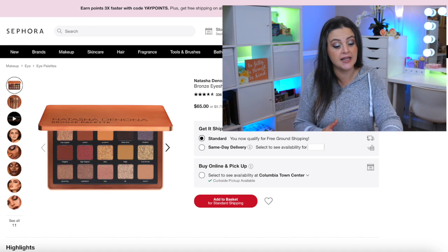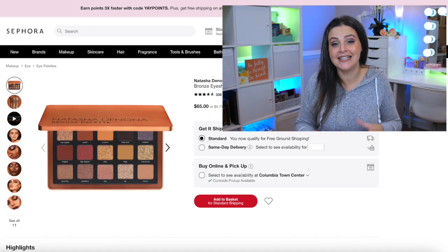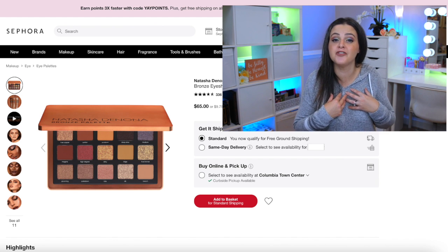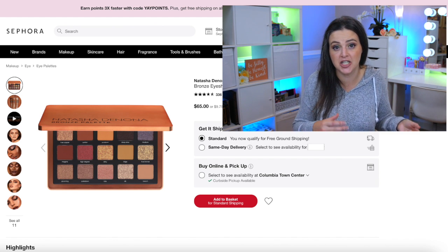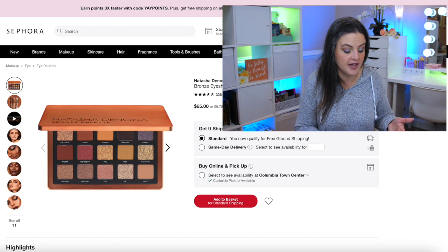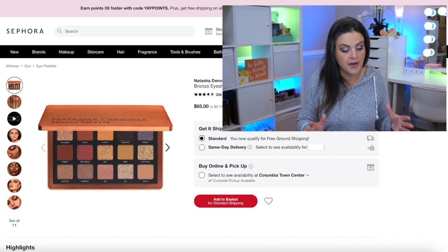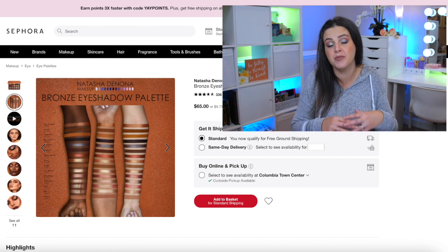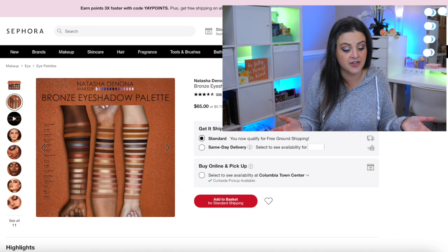It's a good palette. I also appreciate that this one is at the $65 price point and not the $125 price point. Personally, I would much rather have smaller pans and a cheaper price point, so that fits into this. I'm gonna go ahead and click on the shades. There are so many beautiful shades in here. I've heard compliments on this palette from people from lots of different skin tones.